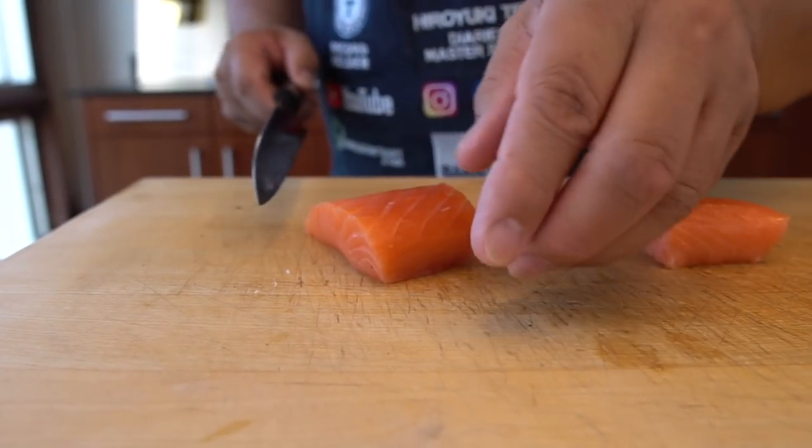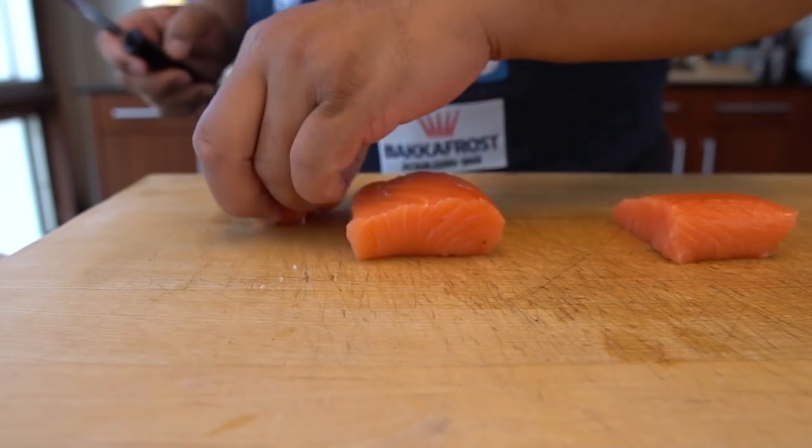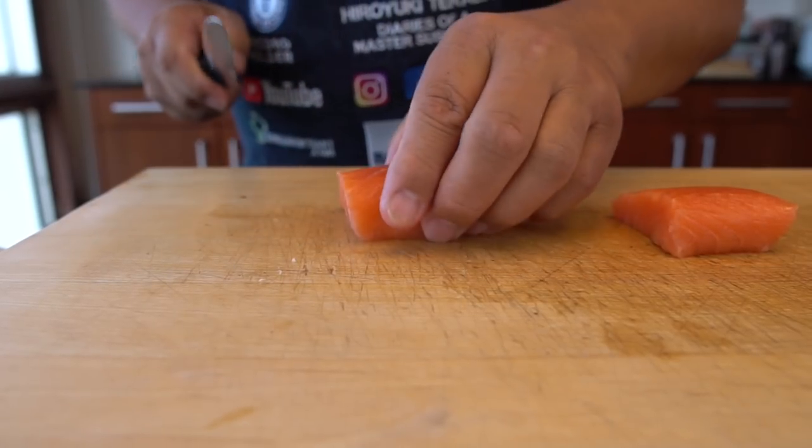Yeah, just design-wise, if you want to make it smaller, or you can arrange it like that.